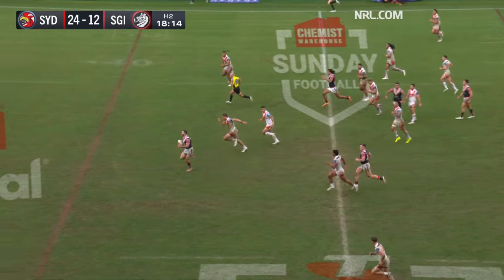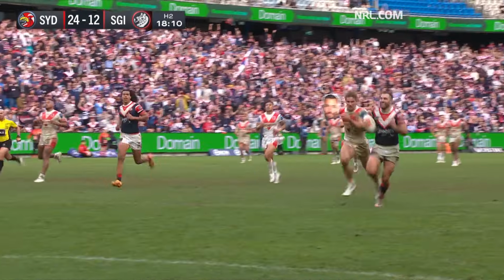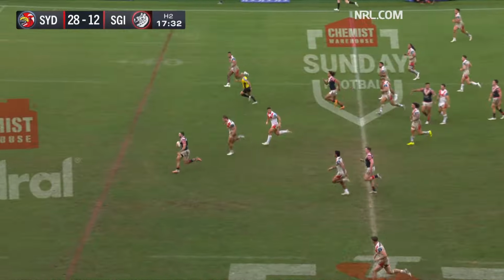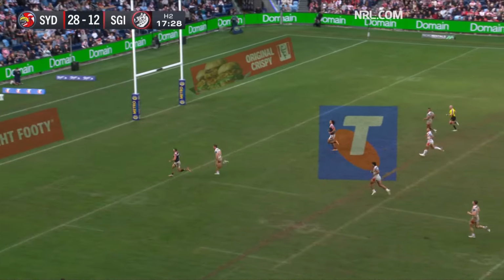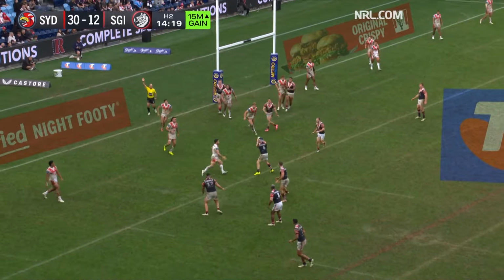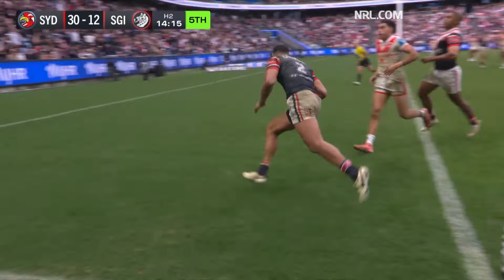Now Tedesco in behind everybody. It's a race. Kaufman trying to get to him. Tedesco runs away. Straight through. They can't make the tackle. And away he goes. Loggett's the old Falcon assist there from the Dragons. A pass back inside. Watson. Delayed pass. Keary. Good hands. Tedesco. Oh. Jennings for Tupo.